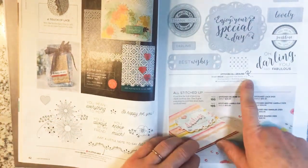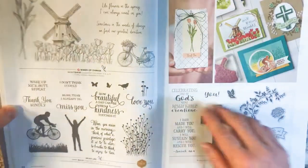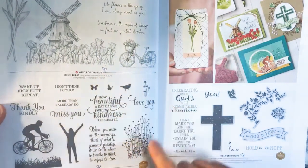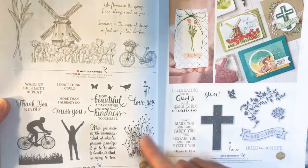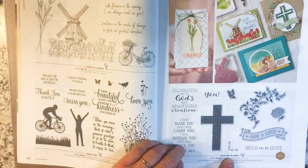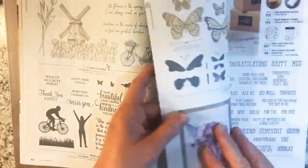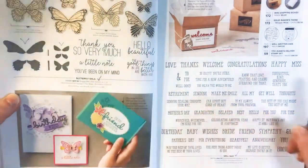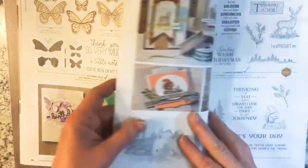The Stitched All Around is retiring. The Winds of Change with the little windmill, that's a pretty set also, is retiring. The Enjoy Life is retiring. And that was one of our $1 million sales stamp sets. The Hold On to Hope is retiring. And that's a really good set too. I've got that one. The Butterfly Gala, we're going to be keeping that. The Well Said is going to go into the new catalog.